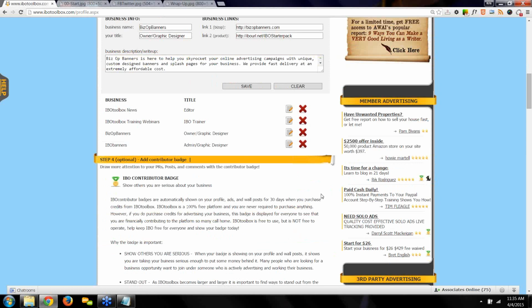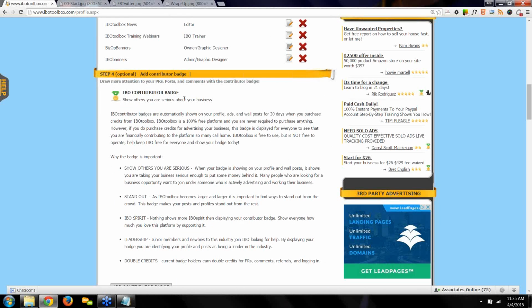Step four is to add a contributor badge. This is optional, but it's really important that you know how powerful it is to add the contributor badge. It's by purchasing credits here at IBO. The minimum credit purchase is only $10. It shows others that you're serious about your business. It makes you stand out as the IBO Toolbox becomes larger. It's important to find other ways to stand out from the crowd, and this badge makes your post and profile stand out from the rest.